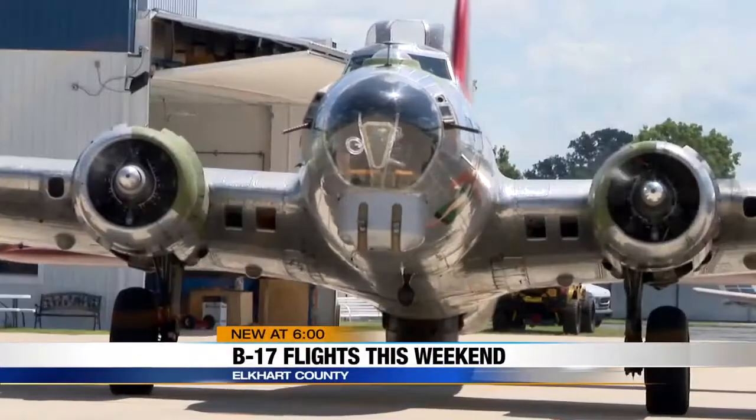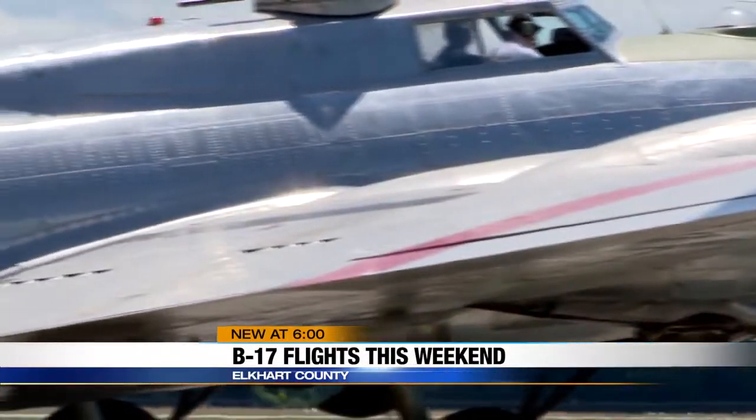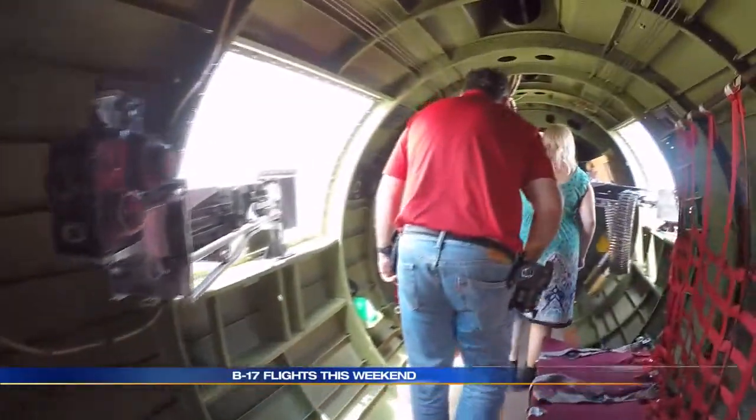These are the sights and sounds that many have never experienced in person. But that can change for you this weekend. 3 seats in the radio room, and then there's 2 seats behind the cards.